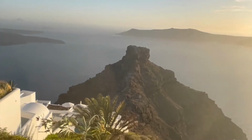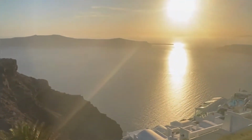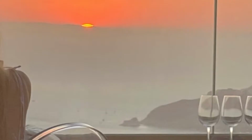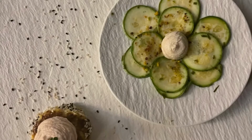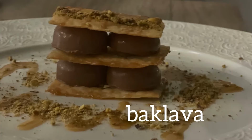So we're almost to the Athenian House here in Imerovigli, which is one of our favorite restaurants to watch the sunset and eat dinner as well. It is very, very special. The chef is superb and the owners are wonderful. We really like this place. These are photos from previous trips because I was so busy having fun with the friends that I didn't take any photos this year.